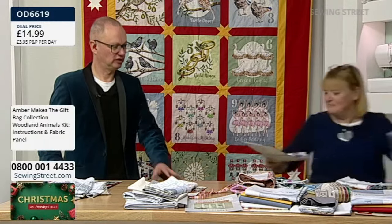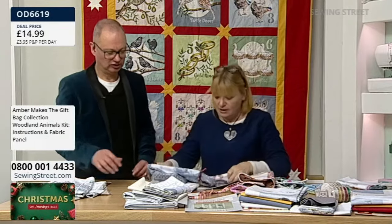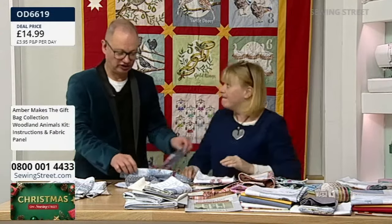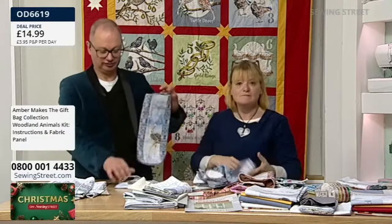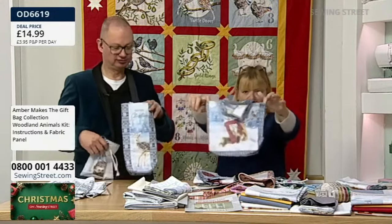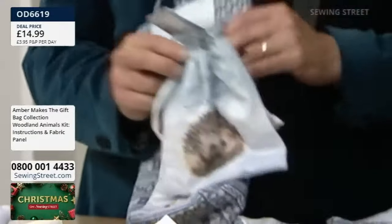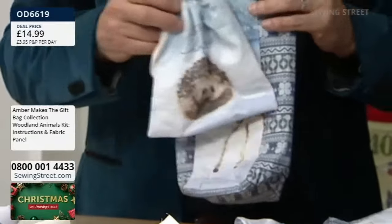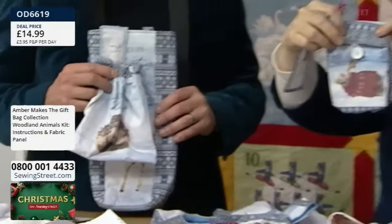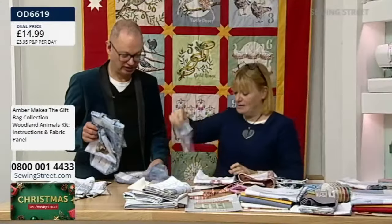Right, let's recap. These are the woodland ones. We're going to do it really quick. So all $14.99. With the woodlands, you're getting the bottle bag, the gift bag, the nice little drawstring pouch, and the little fold-over bag, which you've just made. The one that I've just made. And that only took really no time whatsoever. Really, really quick. They're ever so easy.